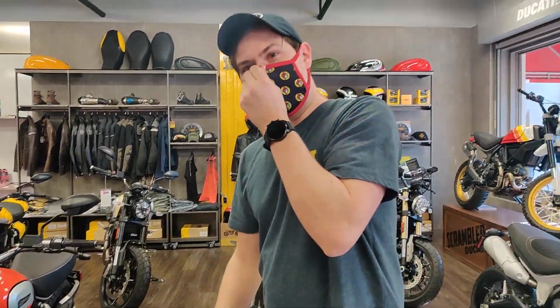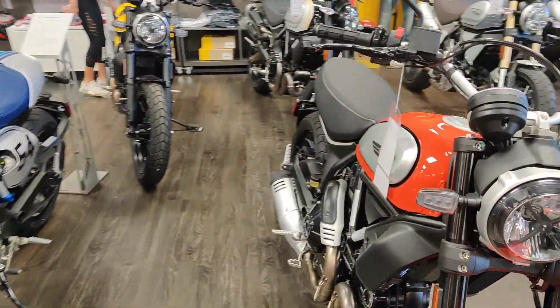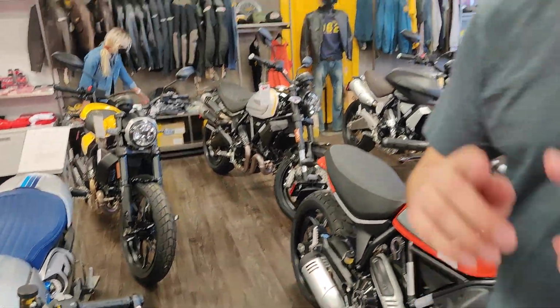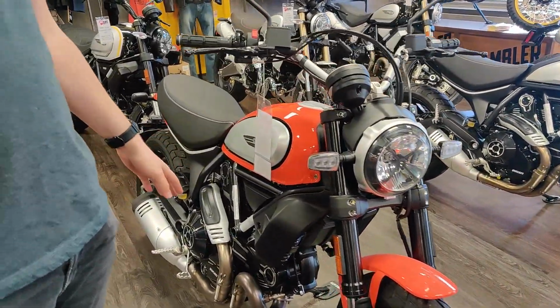All right, man. So here we are with my new bike. This one right here. Yep. Just kidding, guys. That's not the one, but that is the original one that I wanted. So this was the plan, to get this exact bike in this same color. So what is this bike exactly?